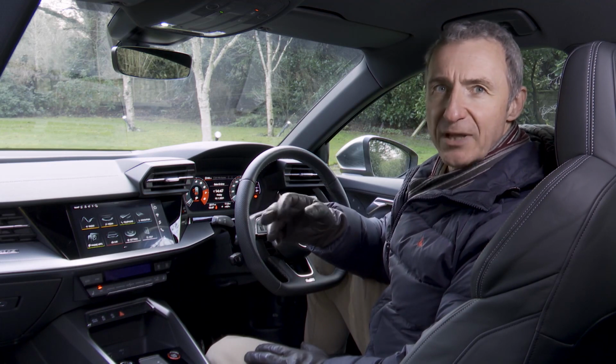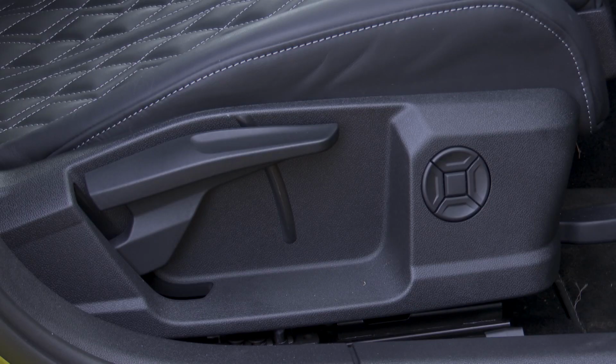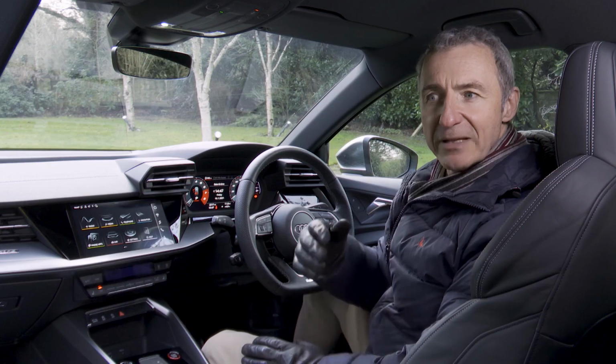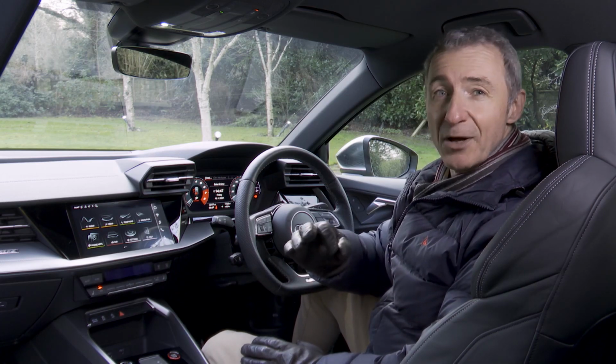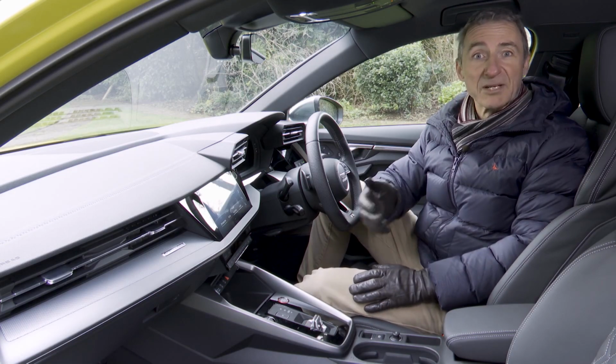Adding to what's largely an illusion of extra interior room is the way that the seats have been positioned a little lower to give 7mm more headspace. There is 6mm more elbow room and a fractional 2mm more shoulder room too. What else? Well, storage space could be better.